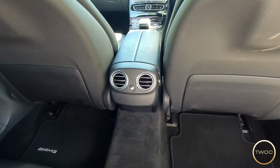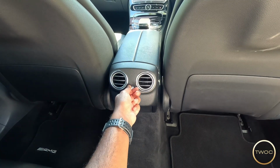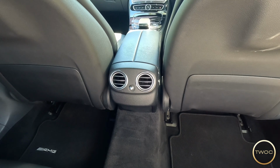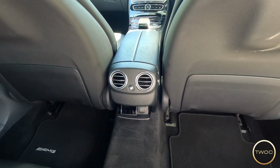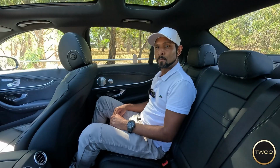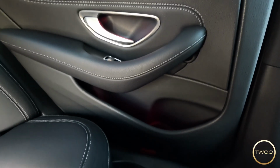There are, however, vents in the center console, trimmed in aluminium with aluminium dials to adjust the airflow, same as the front, an ashtray, this is definitely a 93 E-Class reborn, and a 12-volt power outlet. Then in the doors, we have bottle holders and storage space.